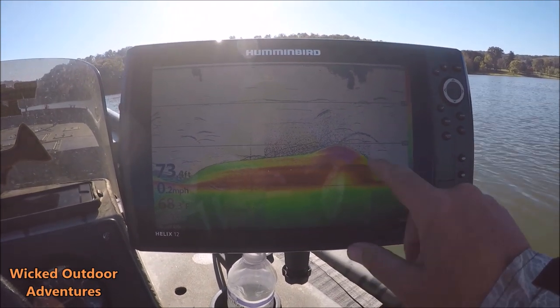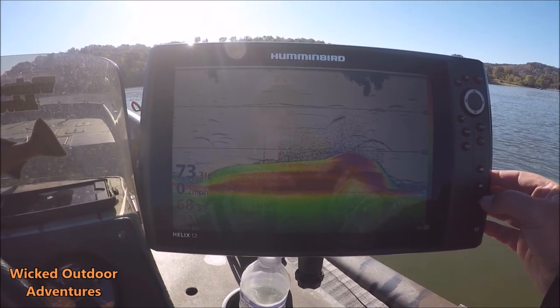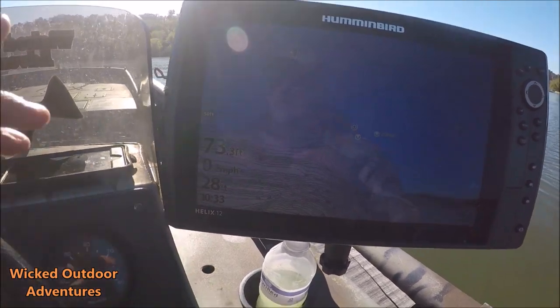If I came here and I wasn't marking any fish, then you know I wouldn't fish here. Trust your electronics, I'm marking fish. So I'm gonna go back up here to this other waypoint.